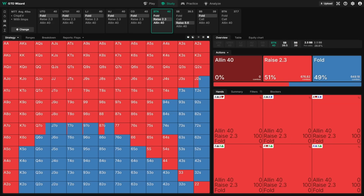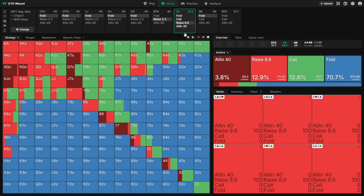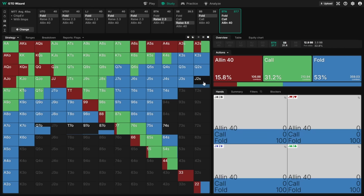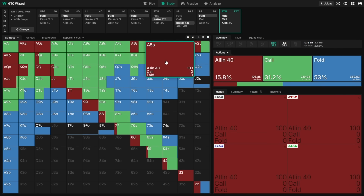Now that we've looked at a deep stacked spot, let's take a brief look at a shallower stacked tournament spot to see why ace-5 suited likes to play so aggressively in those scenarios. Here we're playing with 40 big blind symmetric stacks and chip EV ranges, so we're not factoring in ICM, and it's the button versus small blind formation. We're obviously opening ace-5 suited every single time here on the button, and then the small blind is 3-betting fairly wide here, about 13% of the time. When it gets back around to us on the button, ace-5 suited is actually 4-bet 100% of the time here. We're 4-bet jamming every single time with ace-5 suited.